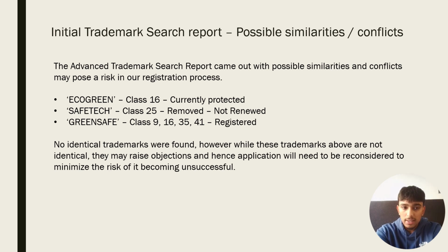The next word is Green Safe, which is not totally identical, but it's still there as a risk. Those cover classes 9, 16, 35, and 41, which pose similarities, and that is registered. So although no identical trademarks were found, they still need to be considered. The application will need to be reconsidered to minimize the risk of it becoming unsuccessful.